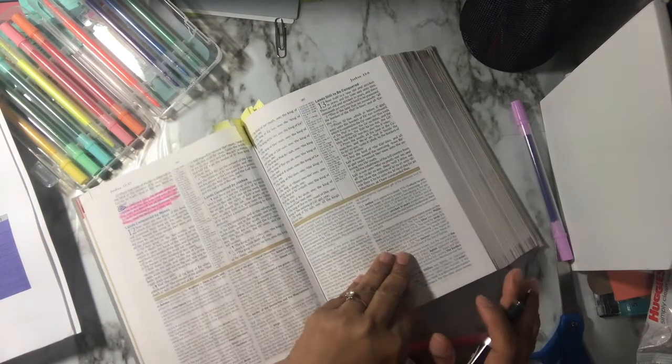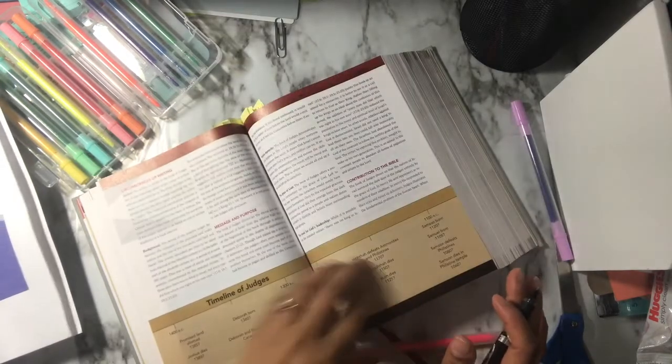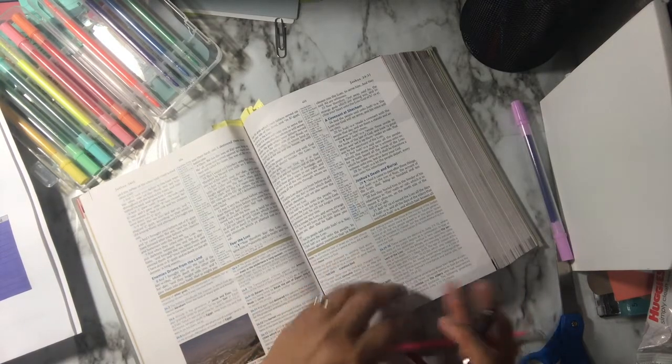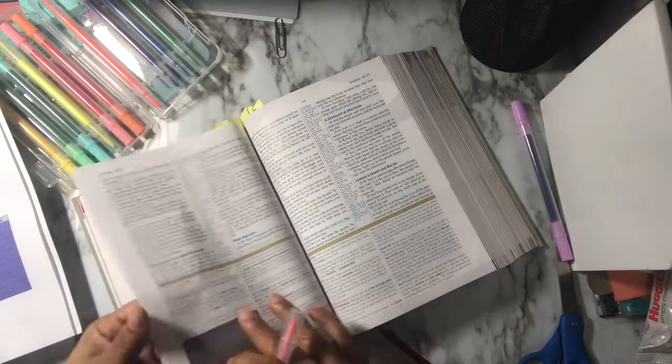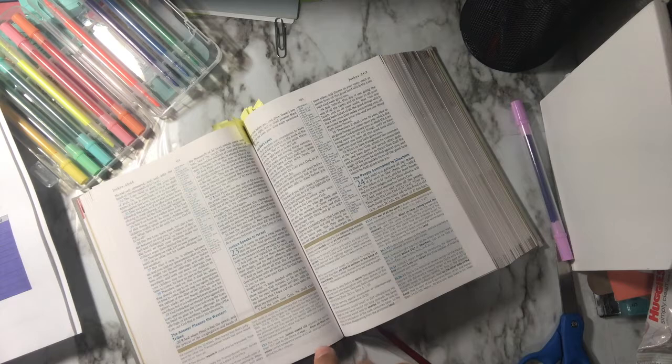Now, my key chapter for this particular book is chapter 24 in Joshua. If you'd like to have the list, you can always email me. My information's down below, and I'll share that with you. But let me know if you have highlighted yours and decided to play along with me, follow along with me.